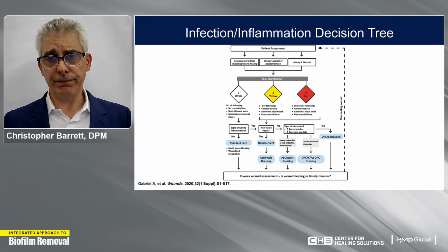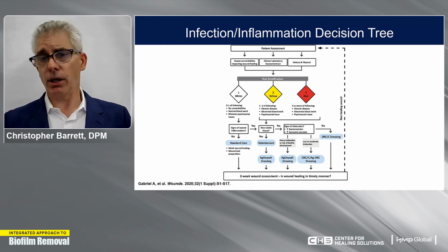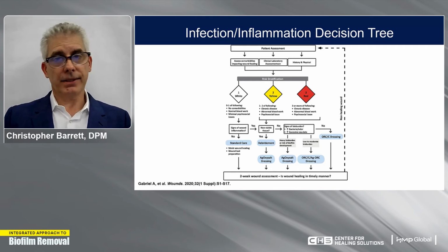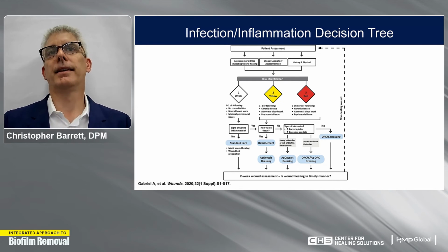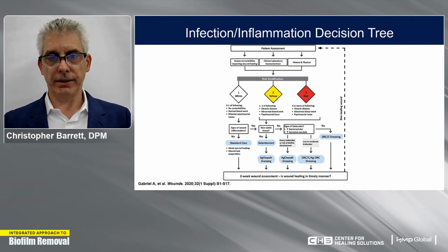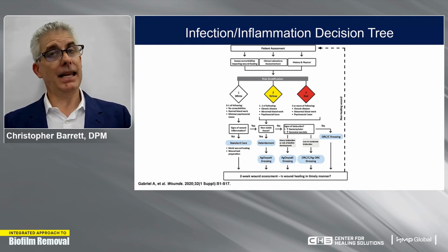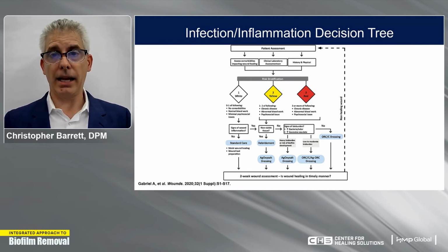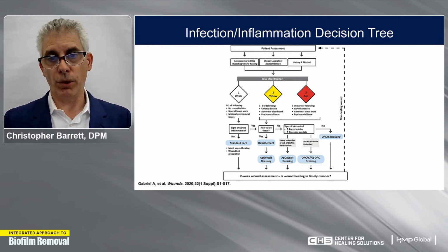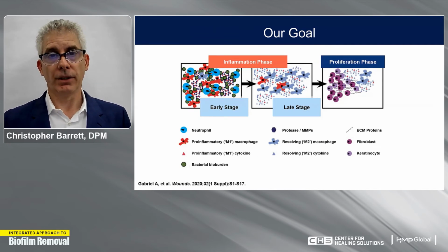If there's no sign of bioburden at all, then we can move right to the Collagen ORC dressing. And this is kind of the algorithm. This is the tree. This is a guide to how you can use these two quality dressings, dealing with the infection and inflammation, the I in the wound bed preparation model, to again improve your wound healing, and hopefully by making quality choices, reduce cost as well.